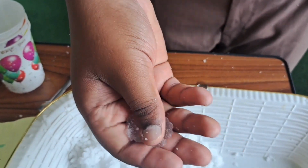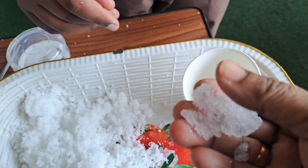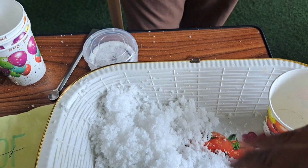The powder falls down as it is completely harmless for your hand. Also, it doesn't have any reaction cost. So, which material is this? What is this? Actually, I can't reveal the name of it as it is magic.